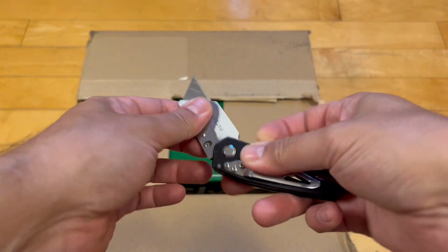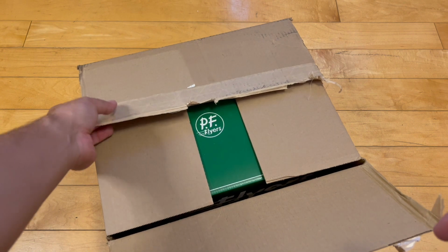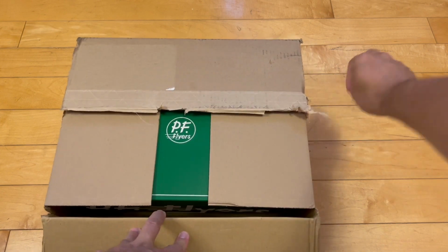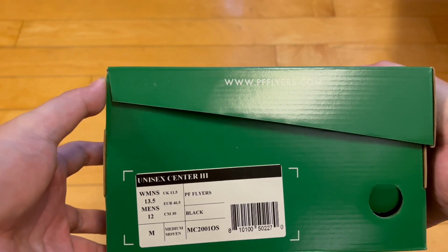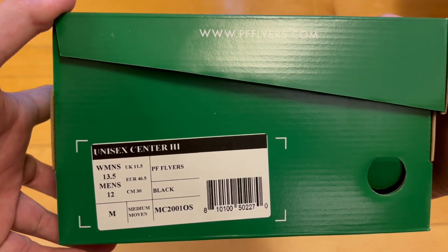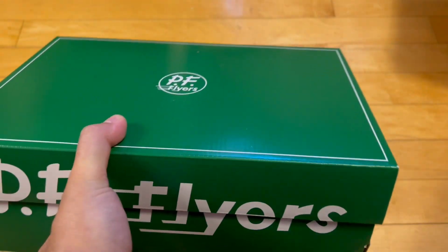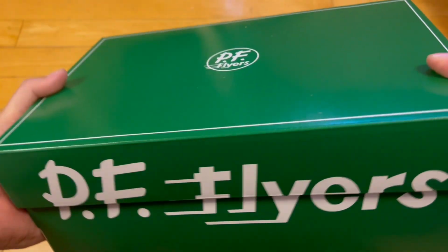It's not officially a licensed collab with the Sandlot movie, so my expectations are low as far as what type of cool nods or branding. But as you already know what these are from the title and the thumbnail, these are the Pia Flyers. PF Flyers is the brand, but I think the vernacular is Pia Flyers. I got these in size 12, and these were dubbed the 1993s on the website because they're kind of riding off the fact that it has been 30 years since the Sandlot came out.